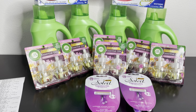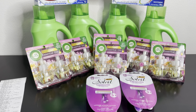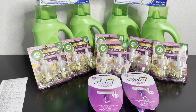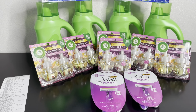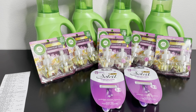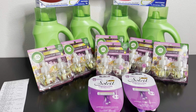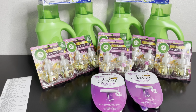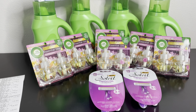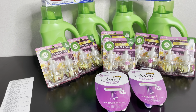Of that $18.95, $10 came from the digital booster, get $10 when you spend $50. $5 came from purchasing 2 Colgate. The $2 came from purchasing 2 Bic. And then the $1.95 came from the extra Walgreens everyday points. So that's a total of $18.95. So $44.33 minus the $18.95 that I received in Walgreens cash, that brought my total down to $25.38.